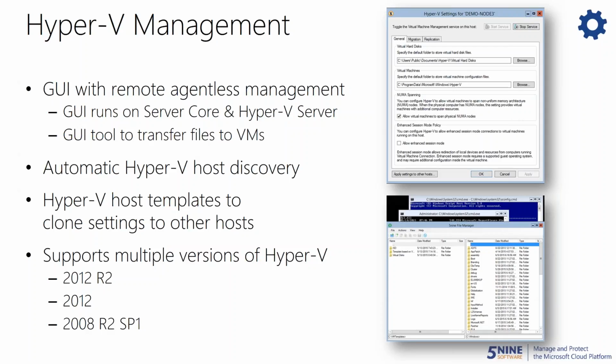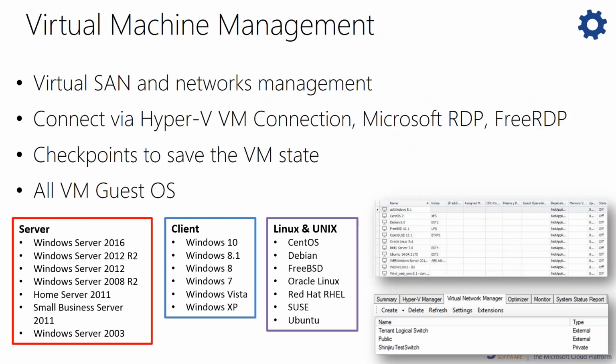Five9 Manager also supports every version of every Hyper-V virtual machine. So it doesn't matter whether you're running Windows, Windows Server, Linux, or Unix. So long as it's a supported distribution, Five9 is going to be able to support it. And that even includes the next versions with Windows Server 2016, along with Nano Server.